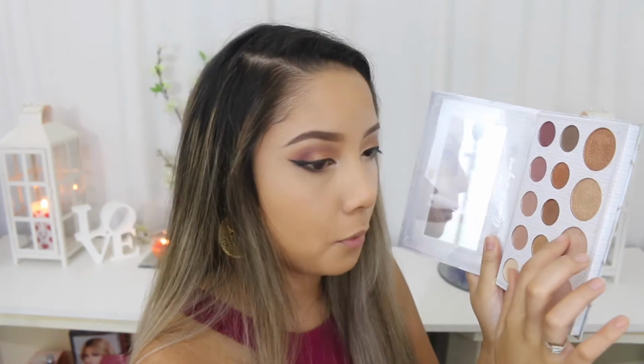Now using a makeup sponge again, I'm just going to clean up any of that fallout. And I'm going to add a bit more of this highlight shade just on my bottom lash line here. And I'm going to finish the eyes up just with some mascara and false lashes. So I just put on some extremely long eyelashes just to complete the eye look.